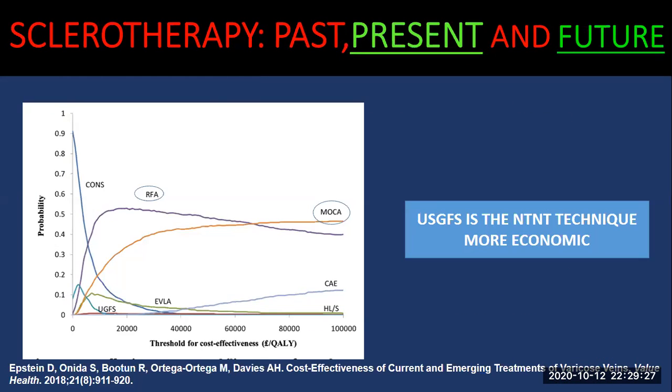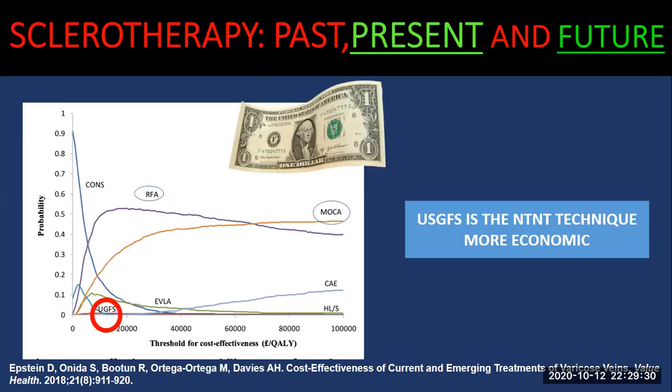What about the economic aspect? The economic aspect reveals that ultrasound-guided foam sclerotherapy is the best cost-effectiveness technique in the market.